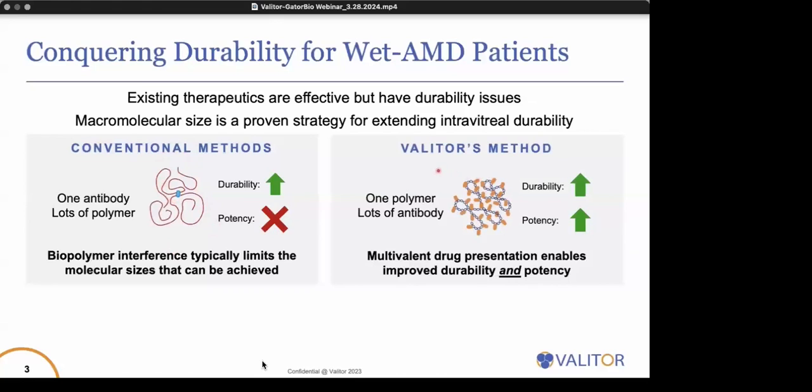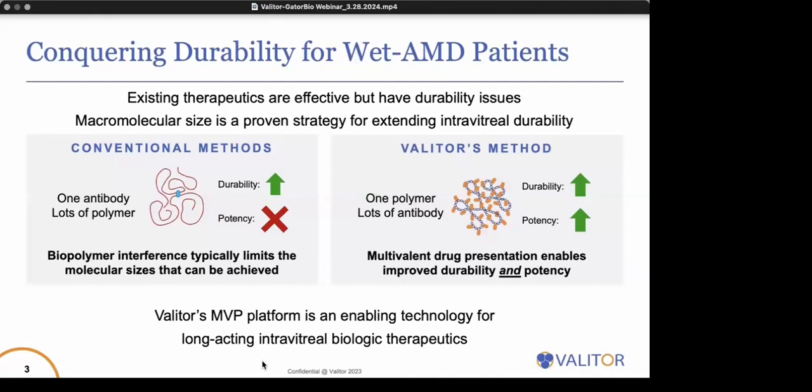At Valitor, we flip this around. We have one large biopolymer and decorate it with several dozen copies of the same antibody. It's very large, so it has extended tissue durability, and because of the multivalent presentation of the antibodies, it has an avidity effect that also increases the potency. Therefore, Valitor's MVP platform is an enabling technology for long-acting intravitreal biologics and could be very beneficial for wet AMD patients.